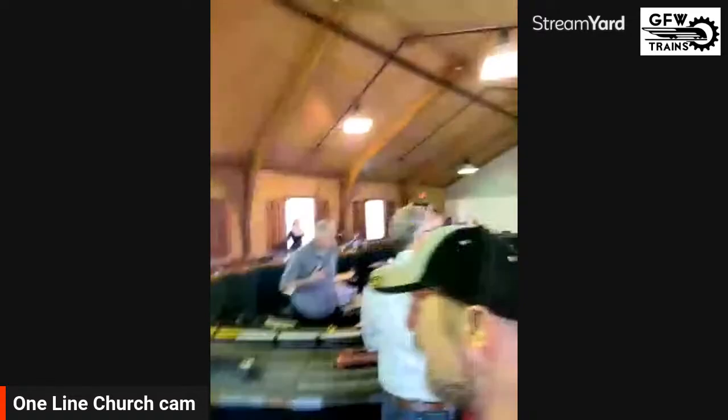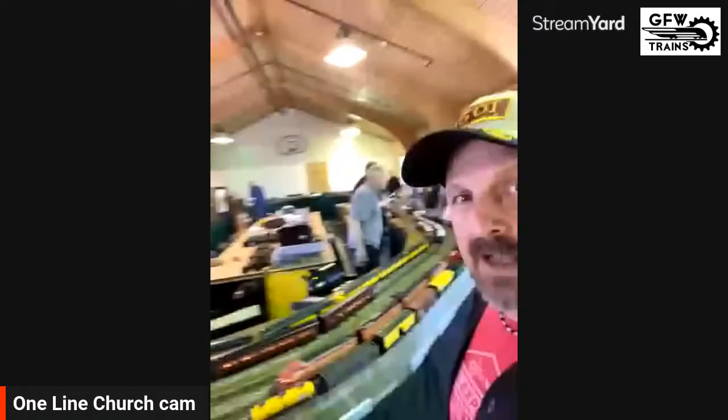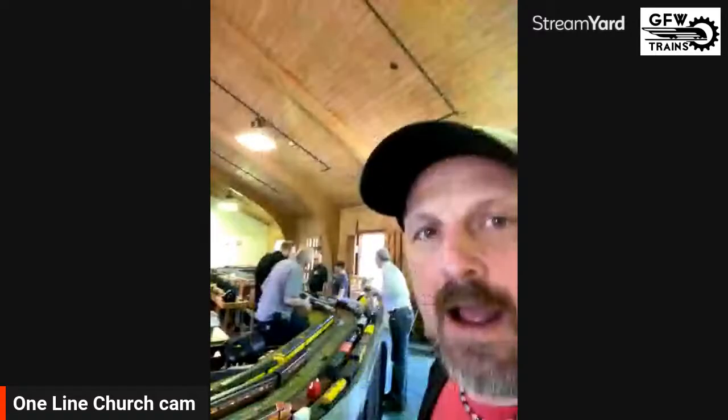So again, we're at One Line Church, Midwest Division Train Collectors Association. Lots of neat trains here. And as we get going, I think I'll focus in and dial in on some of these trains so that you can see what we've got going on. But right now, I just wanted to do a little walk around on the layout.